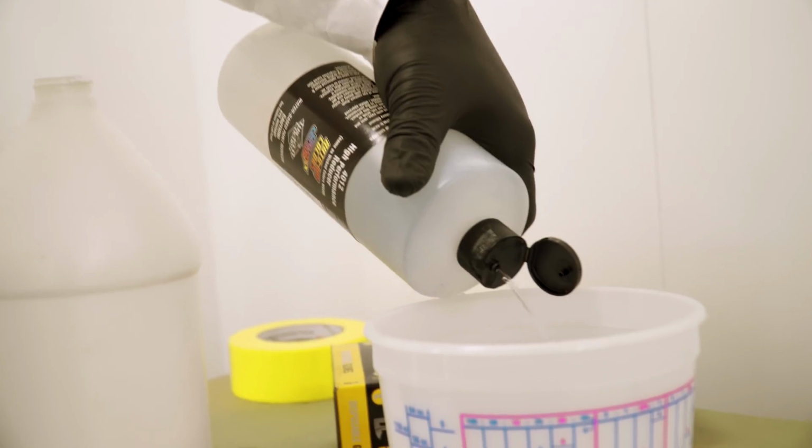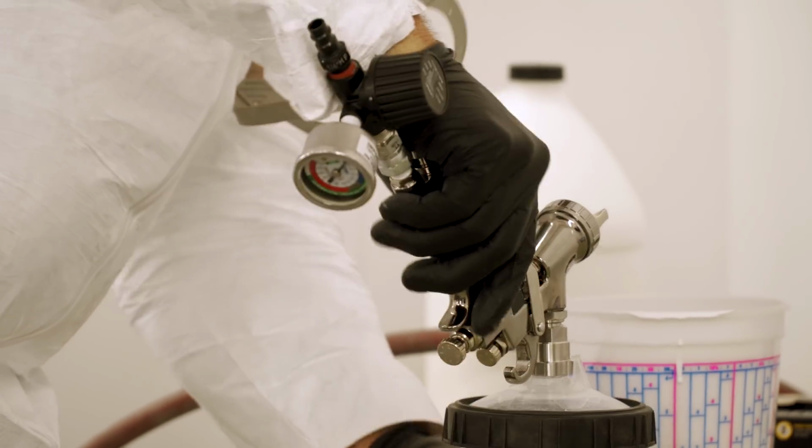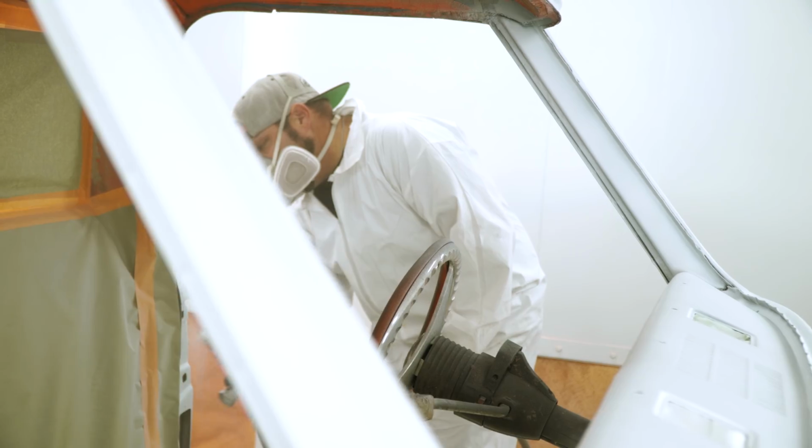I'm using AutoWear Colors Autoborn Sealer that I reduced by 10%. After I waited about 10 minutes or so for the material to acclimate, I began spraying.